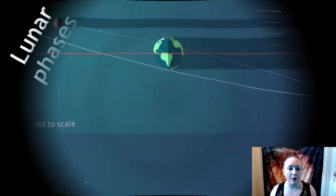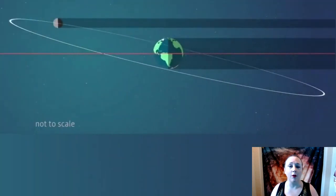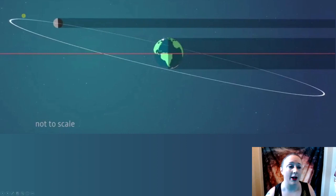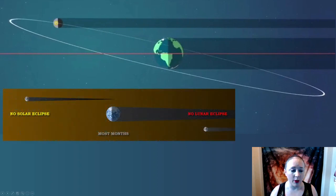Just to show you that more graphically, now we've got the sun all the way off to the left, and here you can see the Earth. The red line shows you the direction to the sun, so the shadow is directly in line with it. And here we have the moon, and it's going in its orbit around the Earth, and the shadow of the moon does not hit the Earth because it's too high up. And so what we have is most of the time the moon is either too high up or too low down, so we're not actually getting to see a solar eclipse.